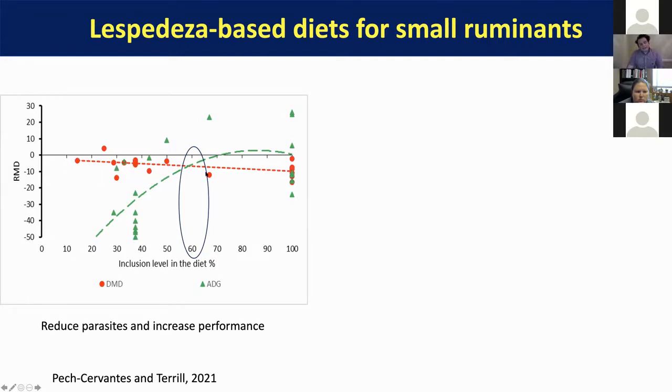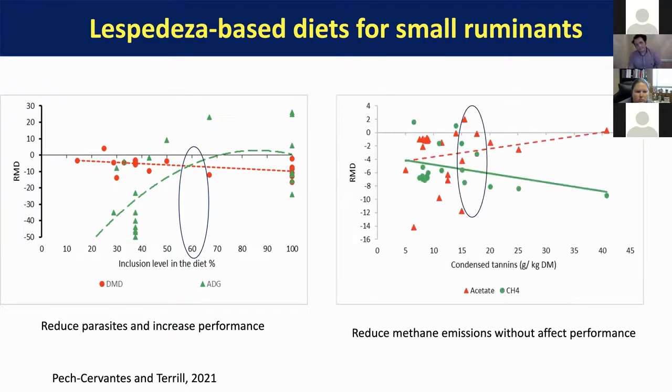This red line indicates that if you go beyond 60%, you are decreasing dry matter digestibility. And dry matter digestibility is a proxy for average daily gain, okay? So we have to work under the optimum conditions to ensure that our animals will gain weight and they will have the benefits of the antimicrobial and antiparasitic effects of Lespedeza. We have also observed that condensed tannins in Lespedeza have that anti-methanogenic effect, which is very positive considering that most of the carbon footprint produced by grazing systems is a lot higher compared to intense systems. So we need to play on both sides. We need to ensure higher animal performance, but we also need to be sustainable. And we have the ability to accomplish both, but it requires a little bit of effort. So we are moving forward and making efforts to ensure that.